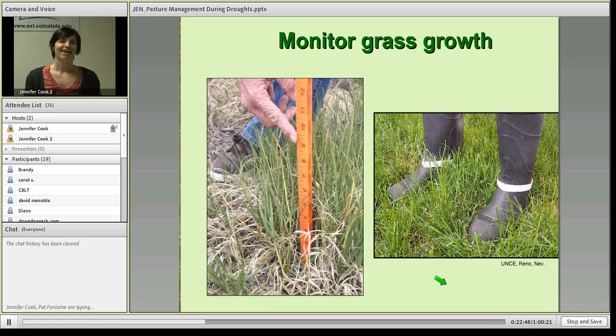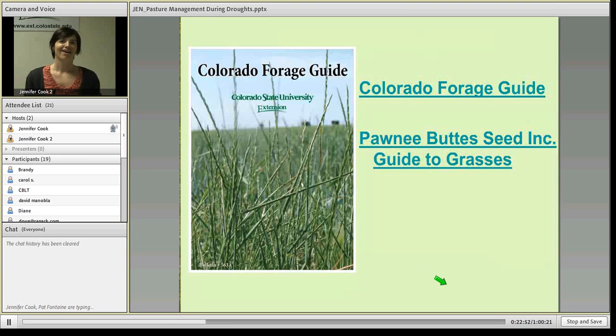It's so important. I think I have a slide. Oh, good, I put it in. So the Colorado Forage Guide is a guide that we just finished and published. It's a free downloadable guide on the Small Acreage website, and I made both of these resources hyperlinked. So if you're watching, you can click on them and it'll link you right to the resource.